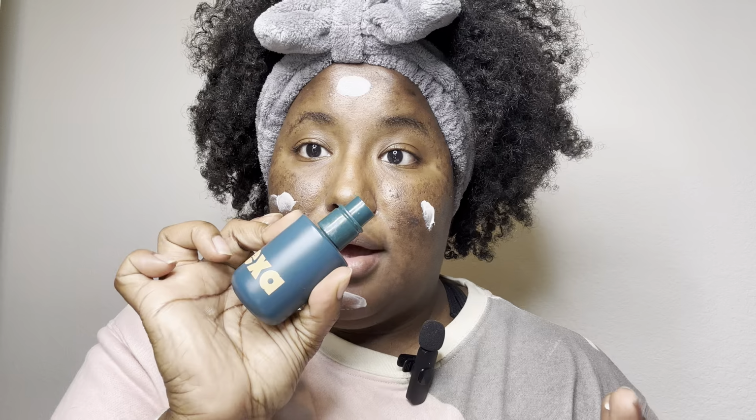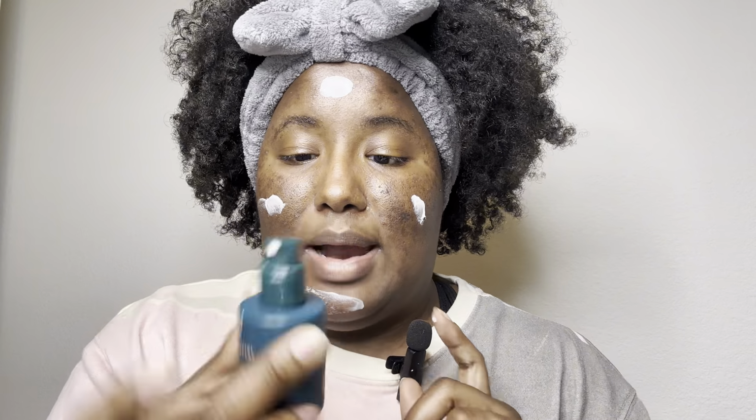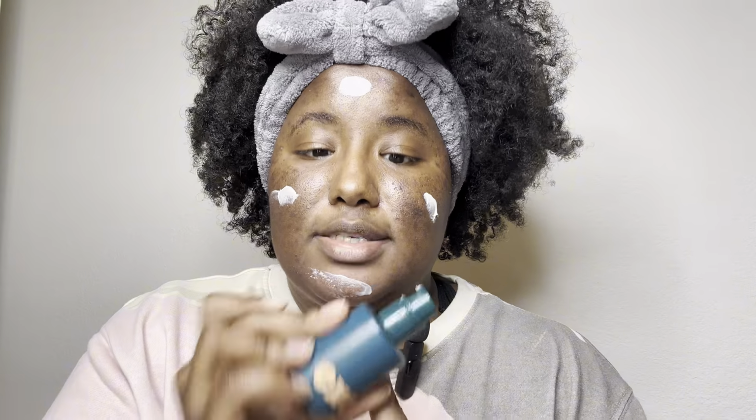So getting started out first, this is the first primer I'm going in. It's by a vegan brand called Exa Beauty, and this is their Jumpstart Smoothing Primer. I enjoy the blur that this primer gives my skin. I believe my skin loves it. This is honestly a really, really good primer to prep your skin. It has skincare ingredients, and it's really amazing. But again, I definitely like the blur that it provides to my skin.